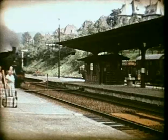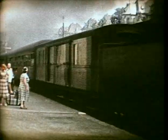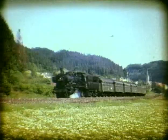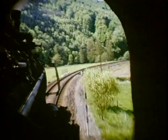Series 31.10 locomotives pulled scheduled trains right up to the mid-1970s. Quite a few of them spent their last working years in the Baden-Württemberg region of Germany. They were based in Tübingen, Rottweil, Lauda and Heilbronn, and ran on the lines through the Hohenlohe, the Danube Valley and the Black Forest.